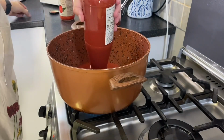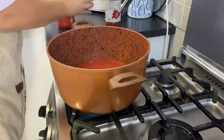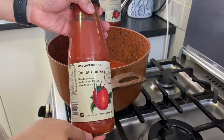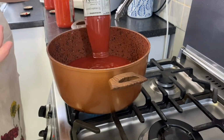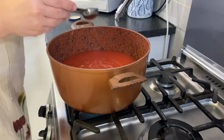In the past, I've used whole canned tomatoes. I would just run them through the food processor, but lately I've been using this tomato puree. My kids prefer this because it's a much smoother consistency. I'm seasoning this with a spaghetti sauce seasoning I've been experimenting with. It is still a work in progress.